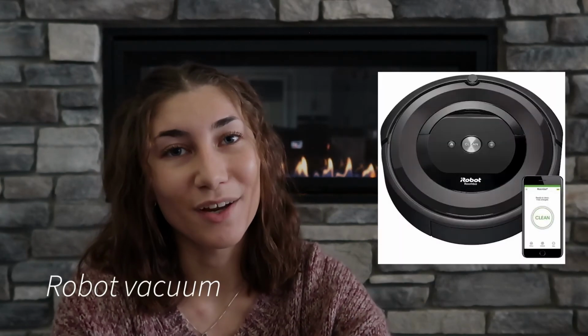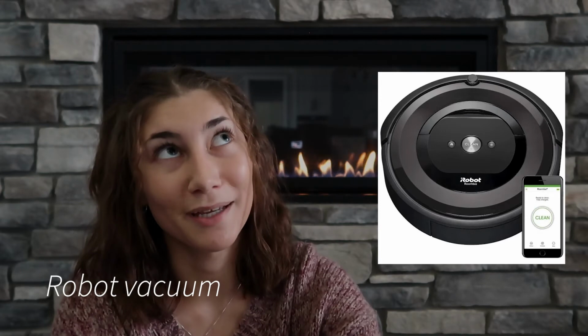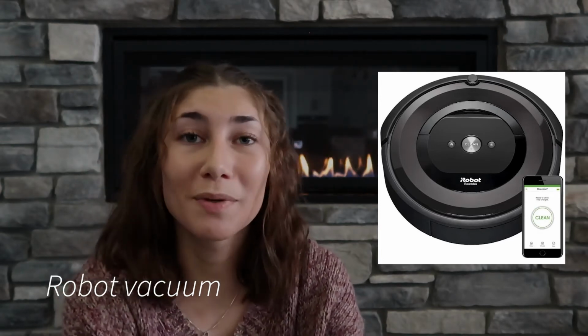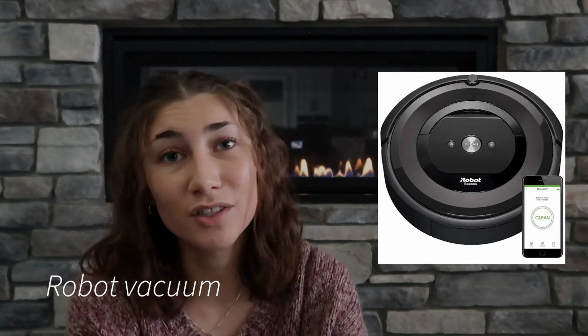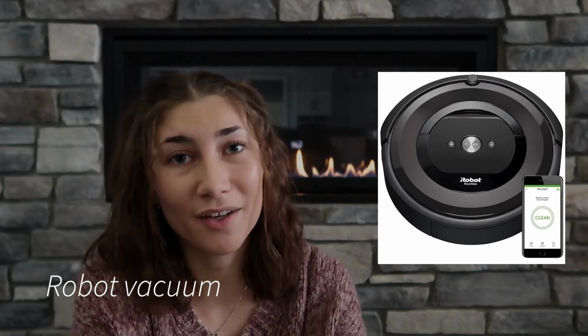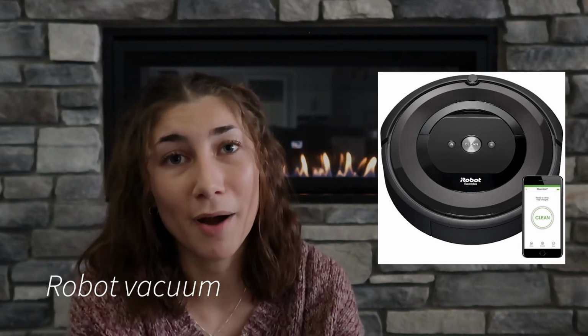Next is a Roomba or a robot vacuum. I got my mom this last Christmas, and it's just nice if you have a bigger house or you're too busy to vacuum every couple of days, or like we have 2 dogs and a cat and they shed like crazy. So it's nice to have the vacuum automatically go off in the middle of the night and we don't really have to worry about it besides our one deep cleaning day of the week.